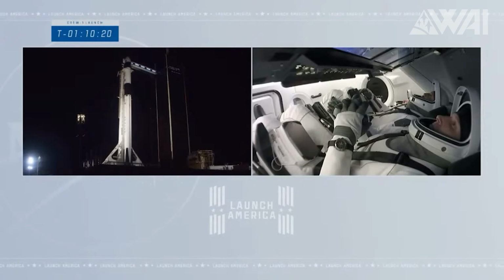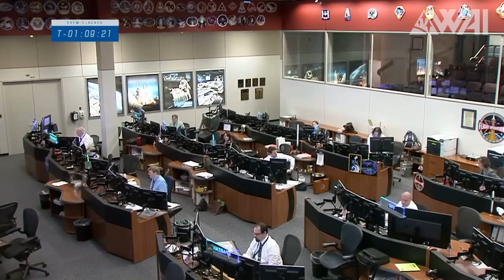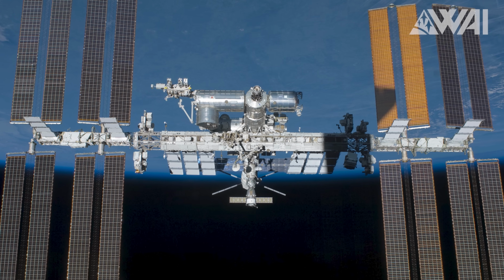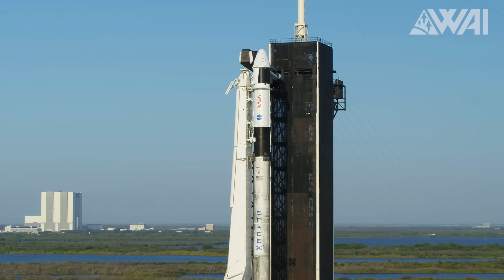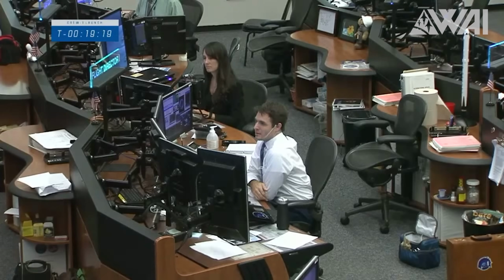Roughly 70 minutes before the countdown reaches 0, Dragon gets updated International Space Station coordinates. This is followed by a crucial go-no-go poll. It's the final check to confirm that the Dragon is ready to soar. So what if something goes sideways in this final hour? Is there any plan B for you to live another day?